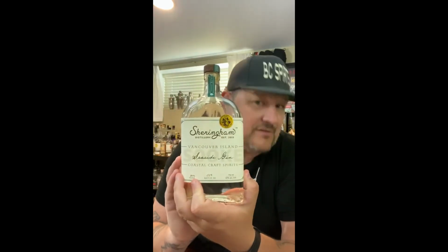So today, I always forget about some simple, easy, classic spirits that I've done in the past or have in my collection that I completely forget about for Spirit of the Day, because I think, oh, I must have done that one, because it's obviously the Sheringham Seaside Gin from Sooke.